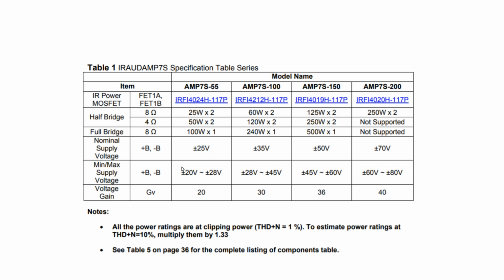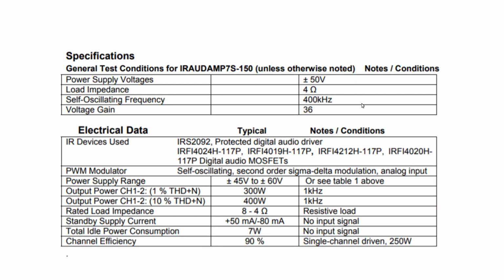We are choosing this AMP7S 150. Actually, it is capable of driving 125 watts on an 8 ohm load and 250 watts in stereo mode to a 4 ohm load. We are not going to use it in a bridge, but in a bridge you can definitely get 500 watts on 8 ohms. And maybe some basic specifications.